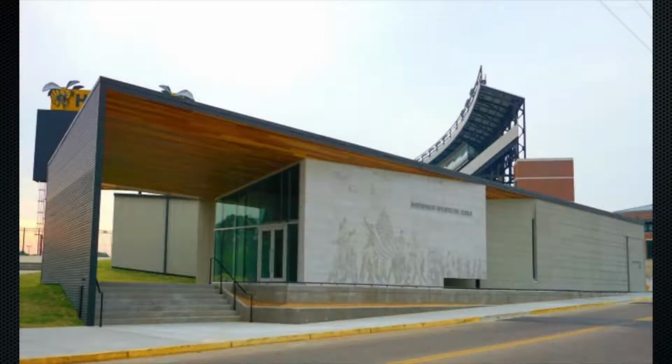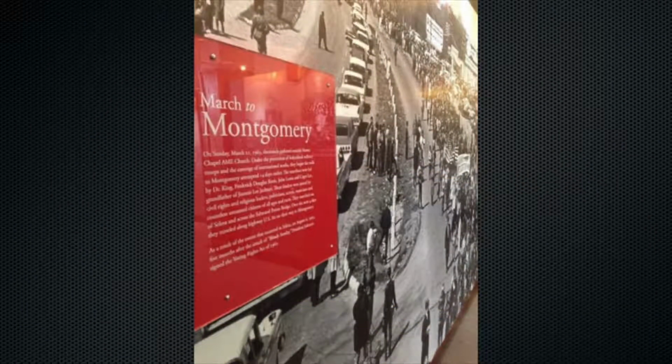In 2011, ASU was chosen as the site of the Montgomery Interpretive Center for the Selma to Montgomery National Historic Trail. This 10,000 square foot National Park Service facility is now open to the public.